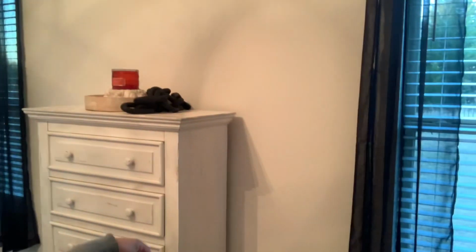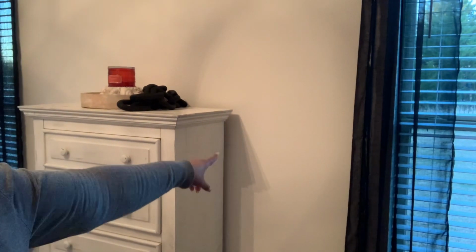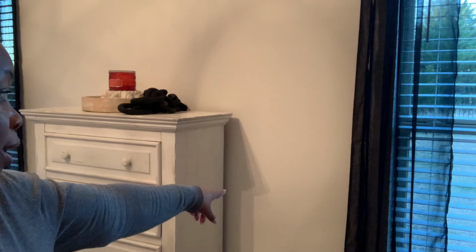I also ordered, finally, a full body length mirror for my bedroom, so I already know where that's going to go. It's going to go right over here. Let me show you guys. Right there in that corner is where I'm going to put the full body length mirror.